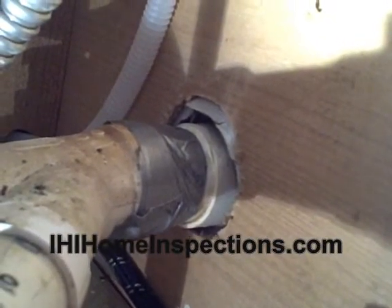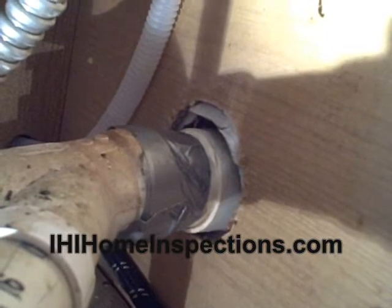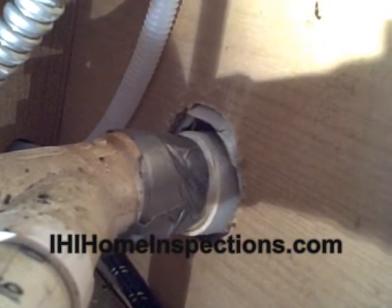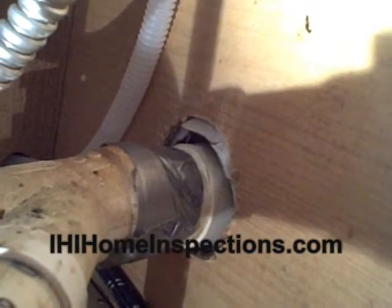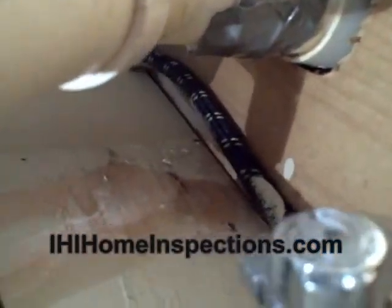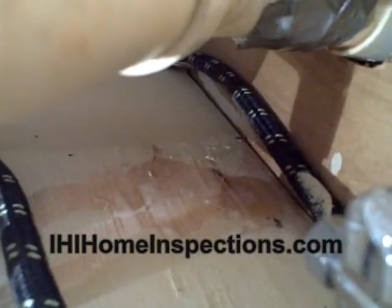The pipe does not line up in a straight line going into the wall from under the sink here, so they chose to put duct tape on this. And when I filled the sink with water to see if anything was leaking, it was obviously draining out under the piping, under the duct tape.